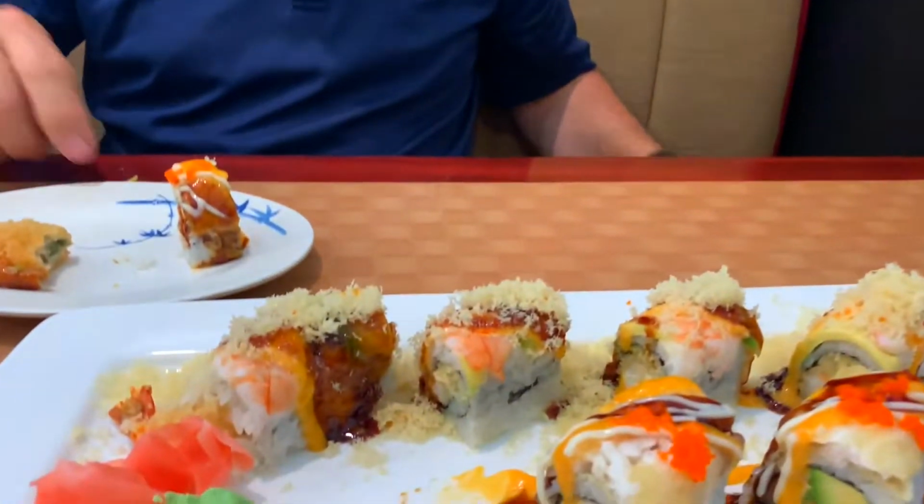All right. Well, this is going to give Fuelin's a run for their money. Really? Yeah. Fuelin's was really good. This is really good. Really, really nice. Wow. All right, try this other roll.